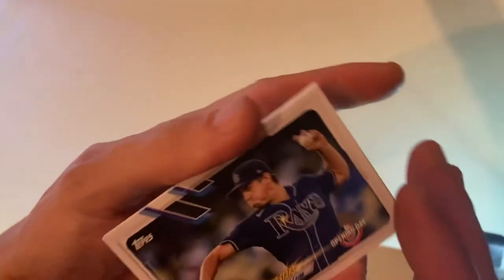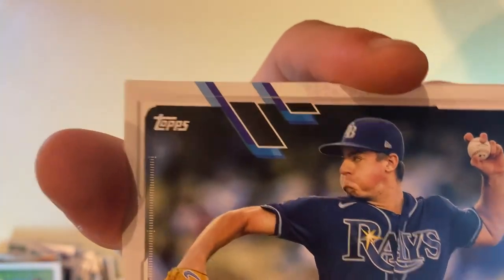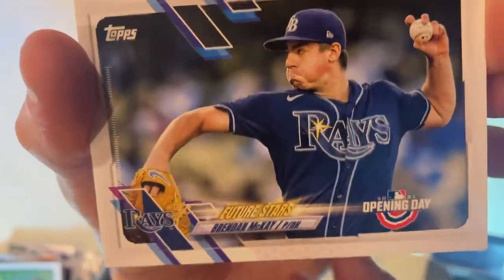Let's see what we got here on our opening day pack. I want an opening day like gray. Yeah? Maybe we'll pull in Acuna or somebody. Yeah, that'd be cool. I want somebody that I know. Future stars from Brendan McKay of the Rays. Not too bad.